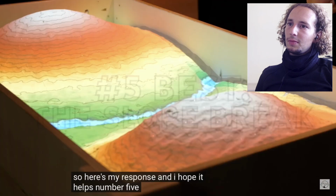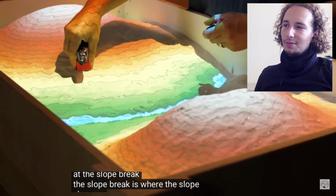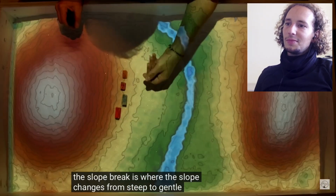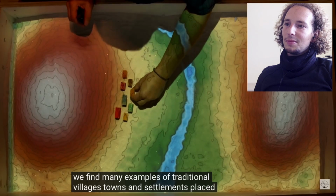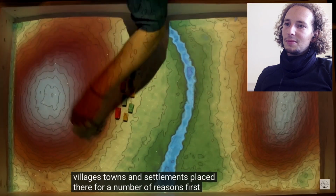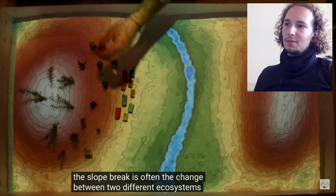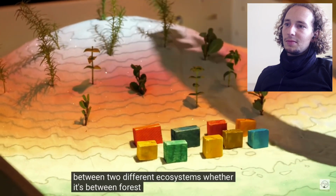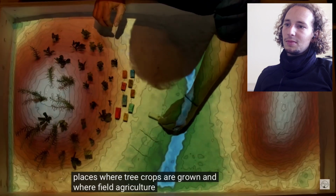Number 5, at the slope break. The slope break is where the slope changes from steep to gentle. We find many examples of traditional villages, towns, and settlements placed there for a number of reasons. First off, the slope break is often the change between two different ecosystems, whether it's between forest and meadow, or places where tree crops are grown and where field agriculture happens.